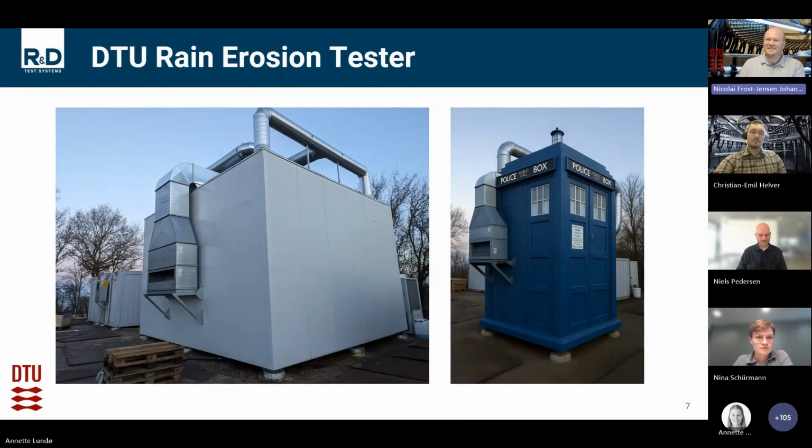No, of course not. I was wondering if I was allowed to use this picture. Yes. So the short one is, of course, it's our tester, our big box, and the main task of the rain erosion tester is to be, like the blue box, a time machine. Unfortunately, it only travels forward in time, and it is exactly the same size on the inside as it is outside. So it's a little bit disappointing, but I will deal with that.